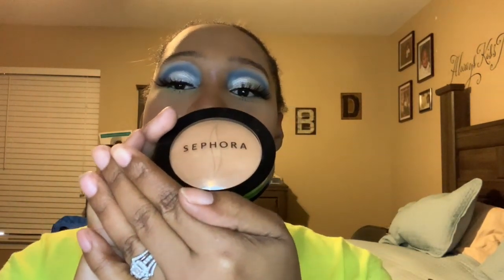My Sephora Micro Smooth Micro Tan setting powder. Well, it's a compact powder. But if I did not have this, I would definitely repurchase it if I lost it. Maybe not the same day, but I would definitely repurchase this because it's become one of my favorite products.